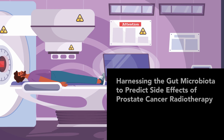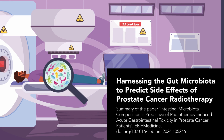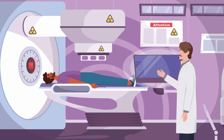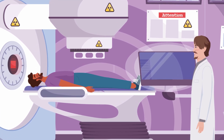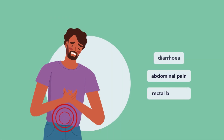Harnessing the gut microbiota to predict side effects of prostate cancer radiotherapy. Radiotherapy is a common and effective treatment for prostate cancer. However, the inevitable irradiation of healthy tissues surrounding the tumour often causes gastrointestinal side effects such as diarrhoea, abdominal pain and rectal bleeding, which significantly affect patients' quality of life.